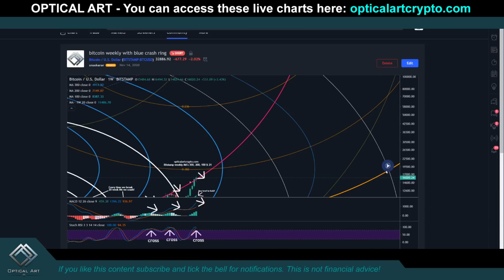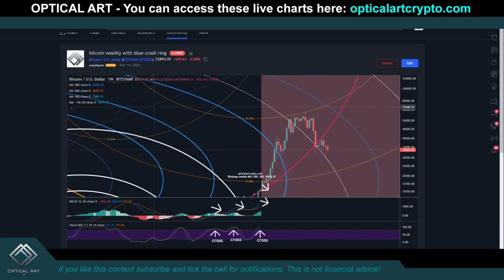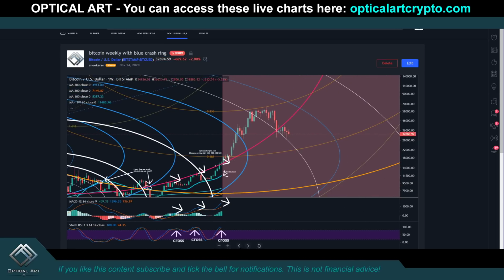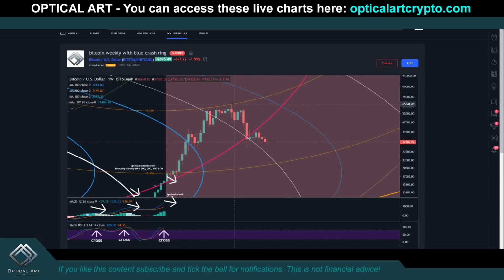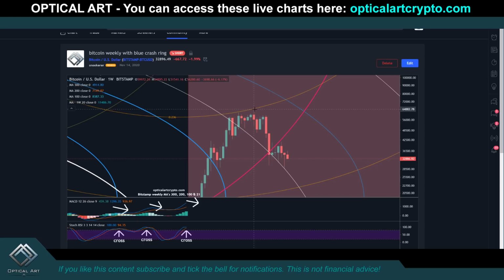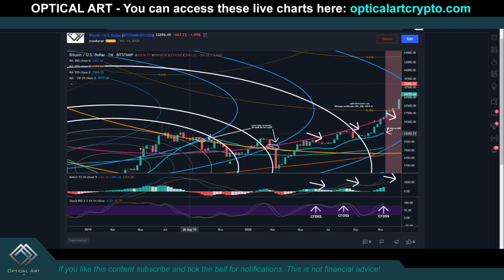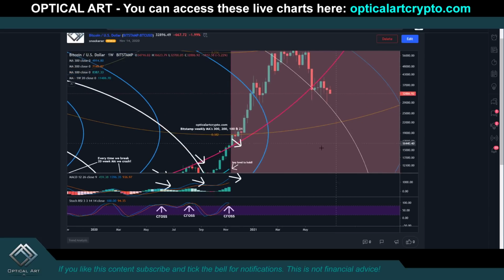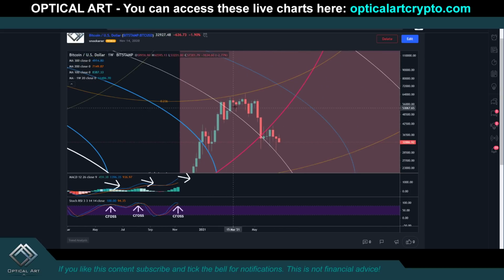So let me hit play on this just so you can see it. Notice what happened. And this is on the weekly, by the way, so it looks a little different. But when we pushed up, guys, that's how I knew to get out at 65,000. Look, we had a perfect wick right here at this orange ring. That is the power of fib circles. If you're respecting rings below, you will respect a ring above. Notice we got a slight rejection here at this orange ring. We got rejected, got a doji, found support, pushed up. This was the next orange ring above. We topped out at 65K.